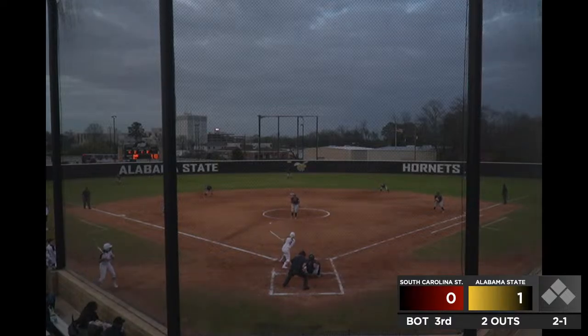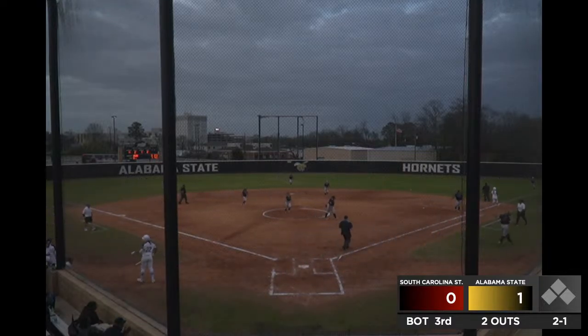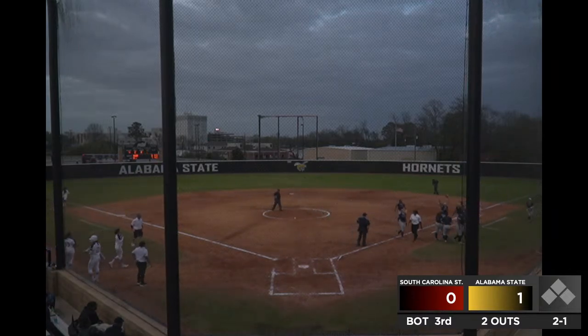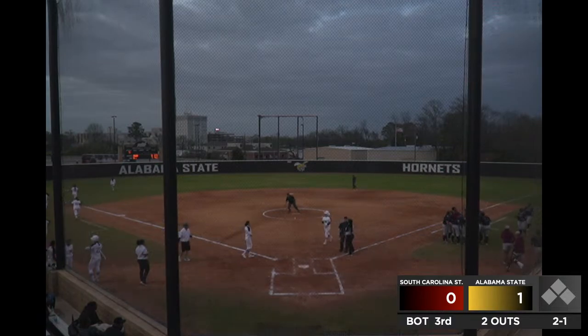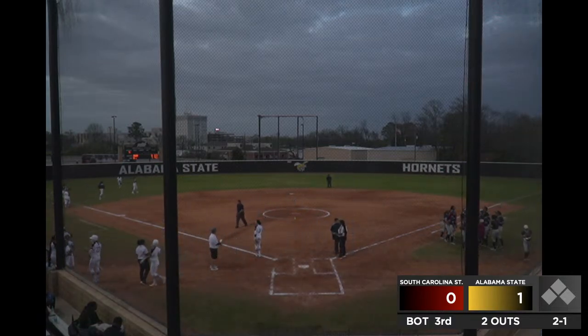Miller with the 2-1. And hit to the third baseman and out at first. 3 up, 3 down, no runs, no hits, no errors, none left on base. We move to the top of the 4th. Alabama State 1, South Carolina State 0.